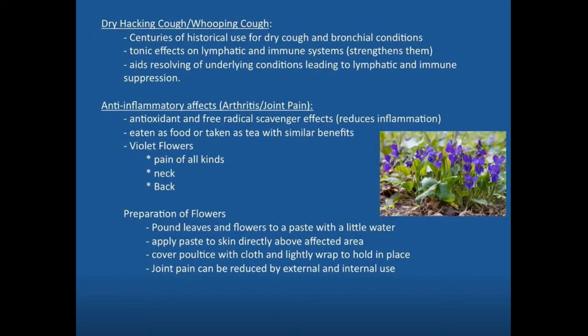So the violet flowers are very helpful in pain of all kinds, especially neck pain or back pain, can aid in reducing that pain. So using the violet flowers, use them in a salad, use them as a tea. So preparing those flowers, you would take the leaves and flowers and pound them into a paste. Use a little bit of water.